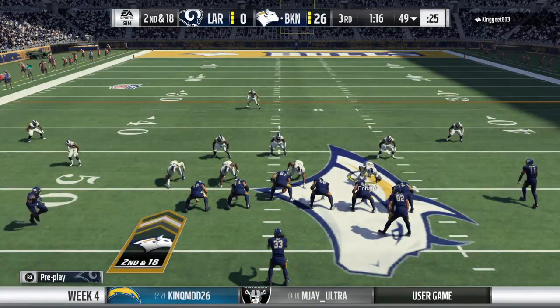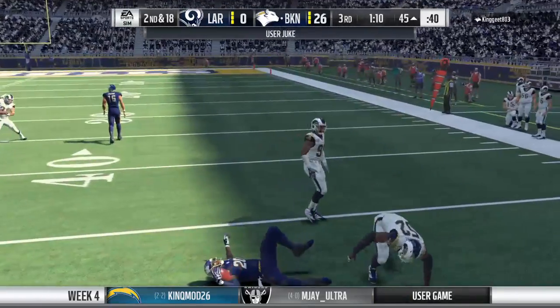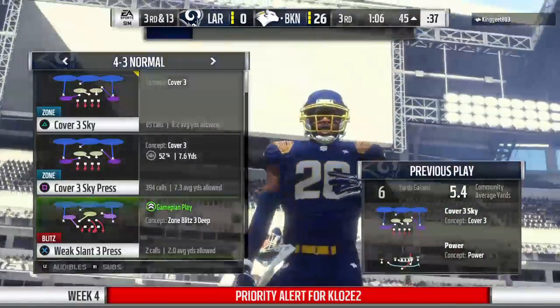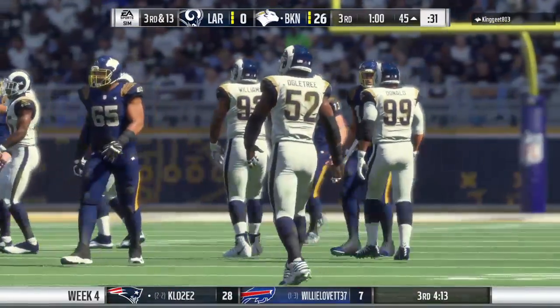Now a handoff looking right. Oh, look at the juke. And, oh, he is really laid out that time, knocked flat on his back right at the 45. He was able to pick up 6 yards there, so that leaves him with a 3rd and 13.